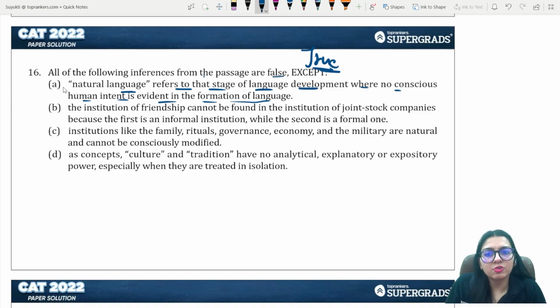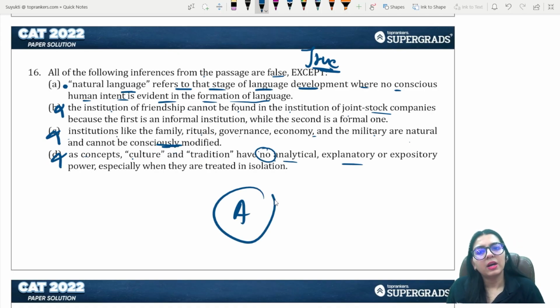So what is the one thing that is true? Definitely this is true. The institution of friendship cannot be found in the institution of joint companies. No, it's not that. Let's remove it right here. Institutions like family, ritual, governance, economy, and military are natural, though they can be consciously modified. As concept, culture, and tradition have no analytical, explanatory, or expository. Okay, no, it is explicit. That's not what it is. So I think either elimination se aa jata. This is pretty clear. Our answer will have to be option A.